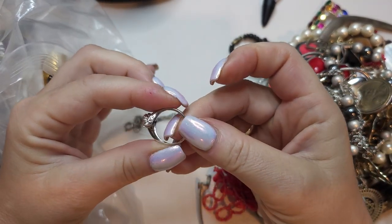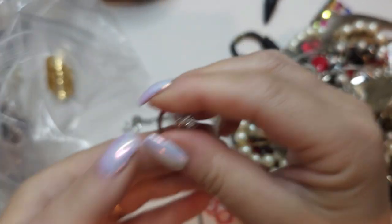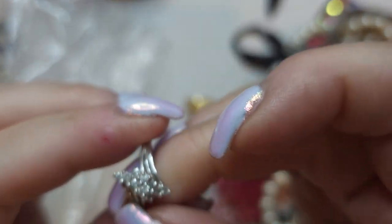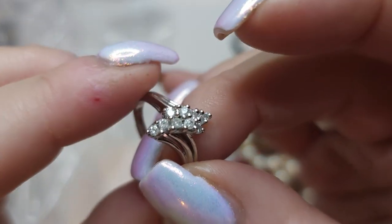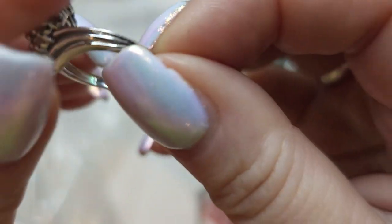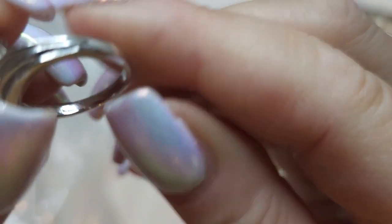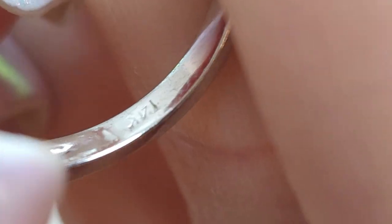This looks like, let's take a closer look. What is this? There's another one. Let's take a look. I guess we need Presidium. Let's see if there are any stamps. I don't see any right now. Maybe something right there. What is it?